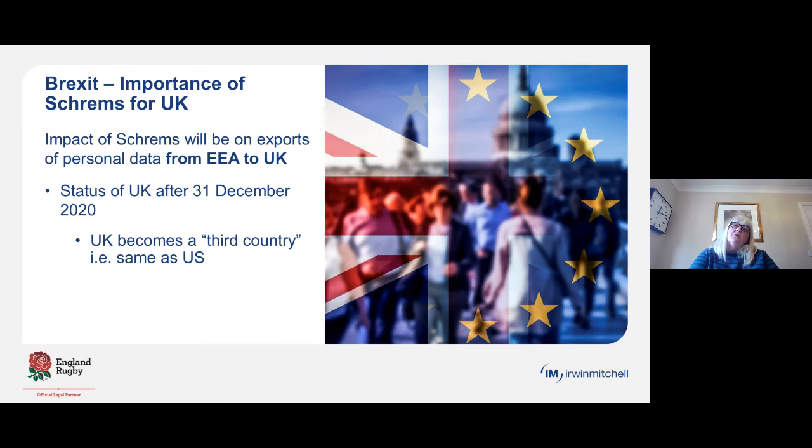So if you have arrangements where, for example, you have a customer in the EU and they want to send their data to you for you to be able to provide services in relation to it, then you need to think about how they're going to be able to send that data to you. So moving on to the next slide.